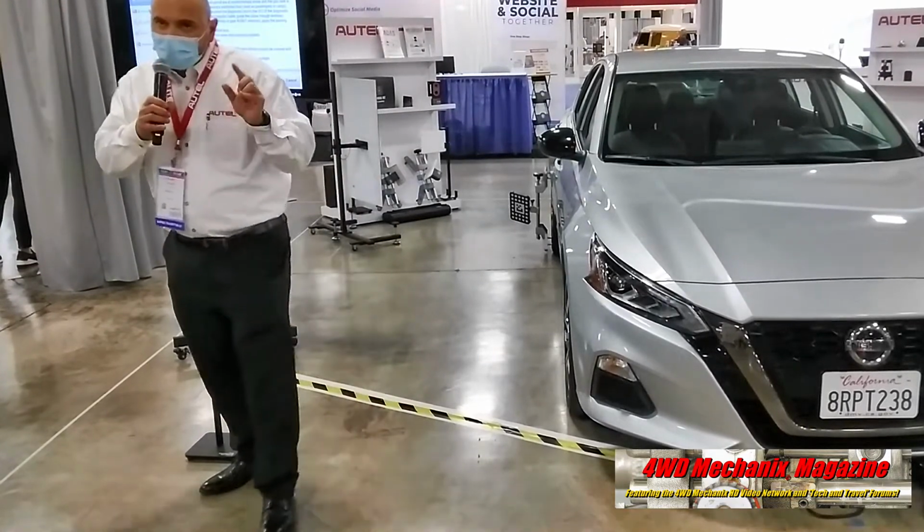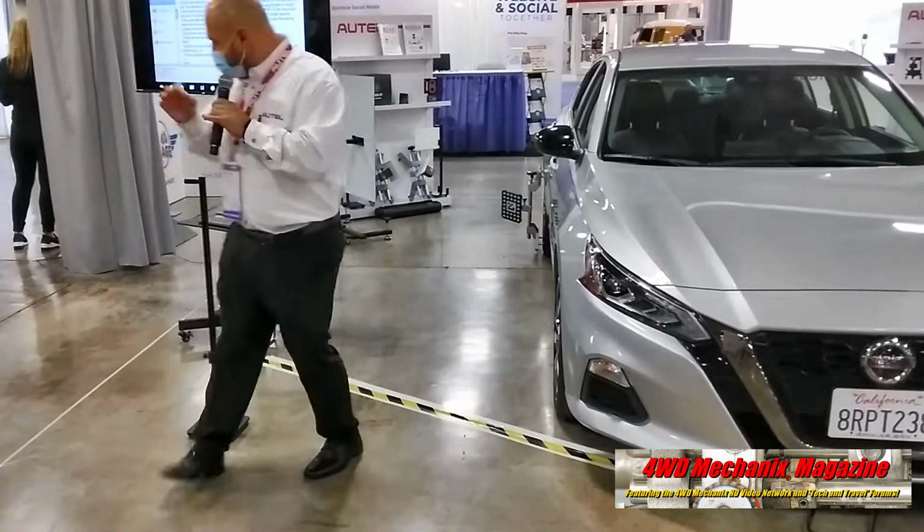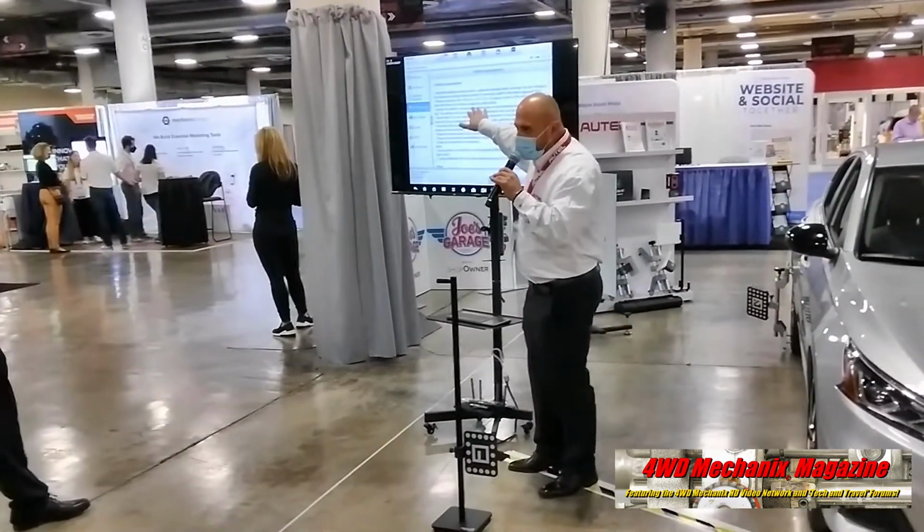Now, it's also telling me there should be 5 meters in front of the vehicle. Make sure the vehicle view is unobstructed.